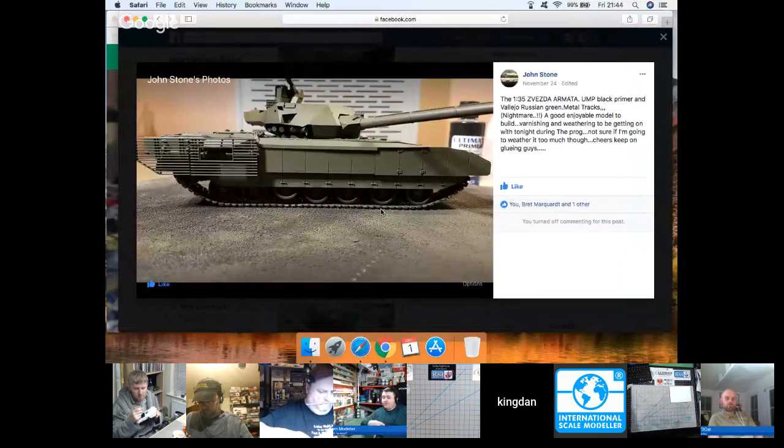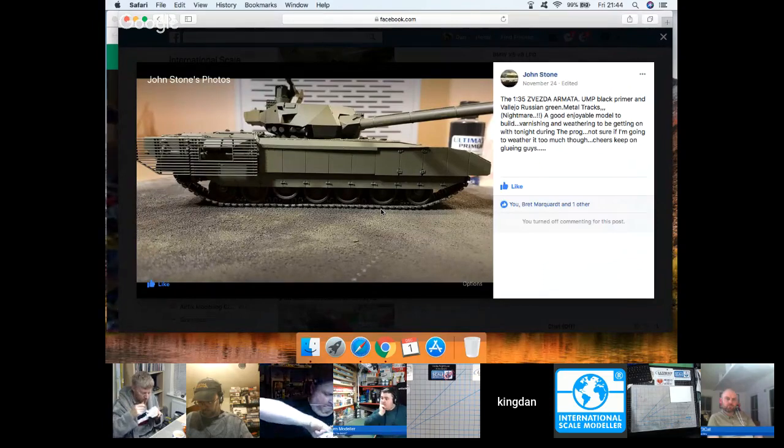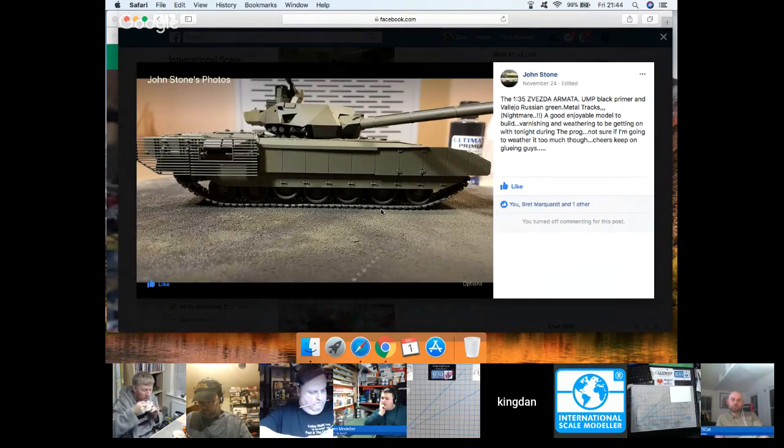John Stone next, and this is his 1/35 Zvezda Armata. UMP black primer and Vallejo Russian green. Metal tracks, nightmare. A good, enjoyable model to build. Varnishing and weathering he'll be getting on with tonight during the program. Not sure if he's going to weather it too much. Cheers. Keep on gluing, guys.